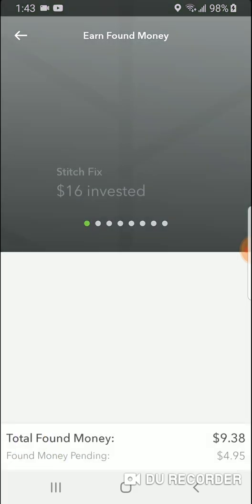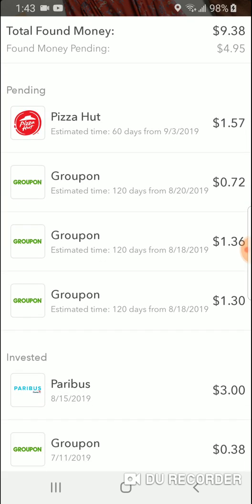And I'm going to show you the found money. So all these affiliates, this is all the stuff I bought, Groupon, Pizza Hut. And here's the good thing about Pizza Hut. Pizza Hut is linked to Acorns, it's linked to the Dosh app, and linked to the Pay app. So when I buy Pizza Hut, I'm getting cash back into my Acorns account, cash back in Dosh, and cash back on my Pay app. That's the beauty of these cashback apps, because they all use the same stores and restaurants. So you're getting triple the amount of money back buying pizza you would buy anyway.